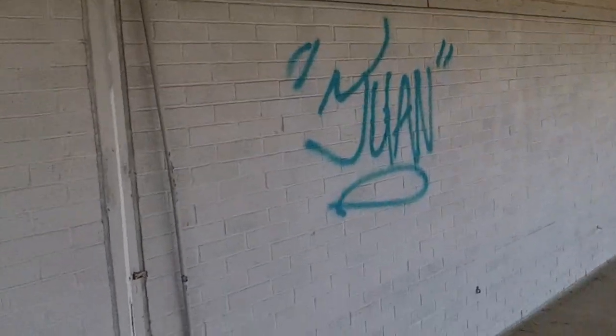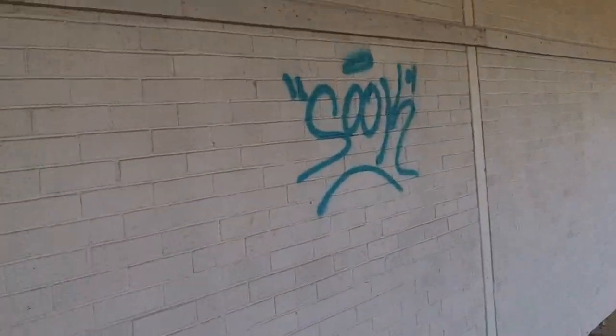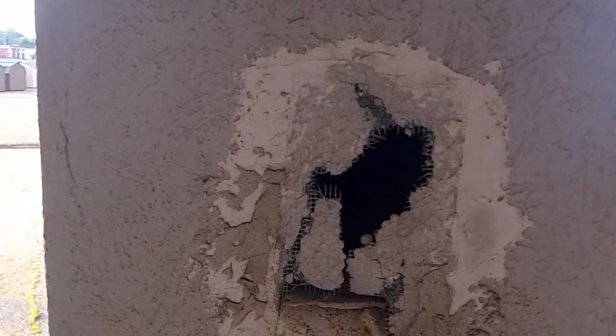Bit of vandalism here. Oh. Well, that's interesting. One of these is already fallen down. You can see on this beam here, damage.